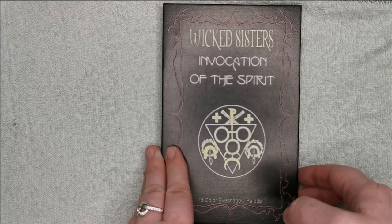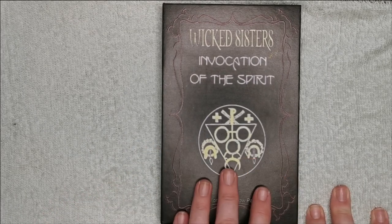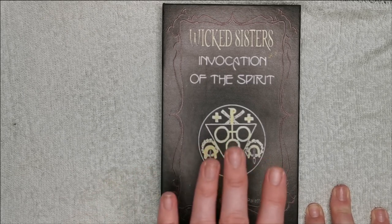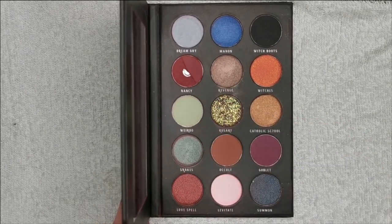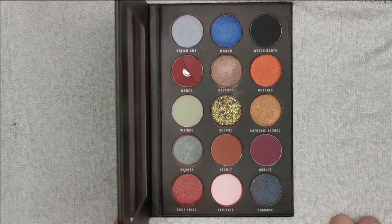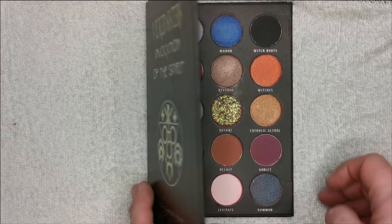So this is Wicked Sisters. I've heard quite a few people talk about this brand, and I've been meaning to try it for a long time. So yeah, this is Invocation of the Spirit, and this shade smashed in transit. I've tried to get as much of it from the edges of the others as possible. But yeah, I'm really looking forward to trying this palette.